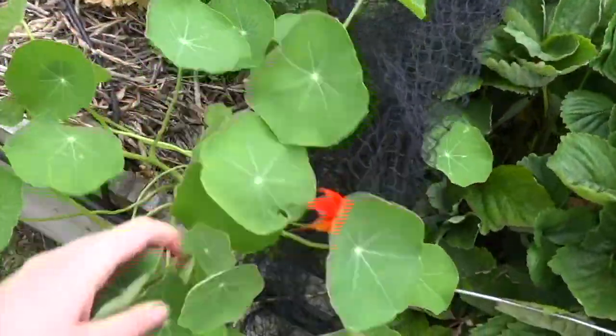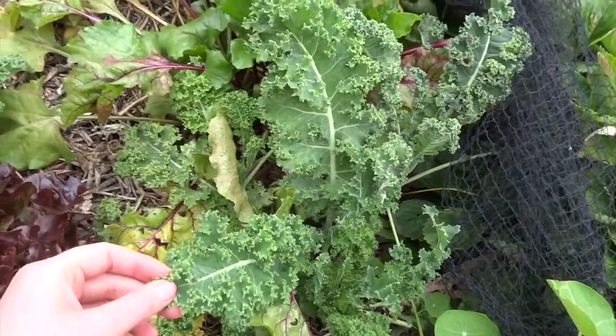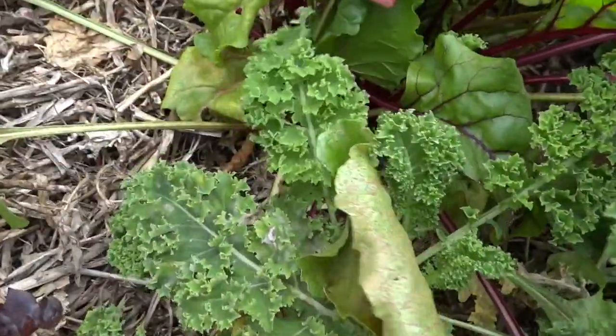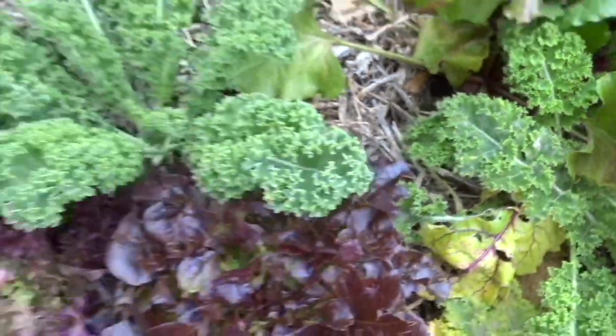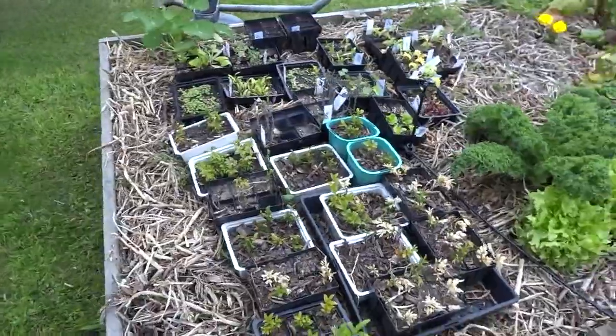Here is another one of the nasturtiums. Our kale, even though it is summer, is going pretty well at the moment. Our beetroot is starting to get some rust down here, so we're going to have a few more we have to pick, but it's a pretty decent size, so we'll have to really use it in salads and cooking. Lettuce is going well, and down here has been a bit of a nursery for me.